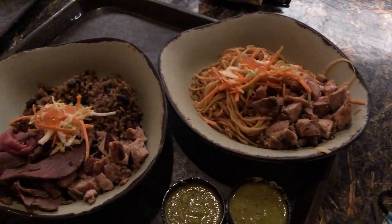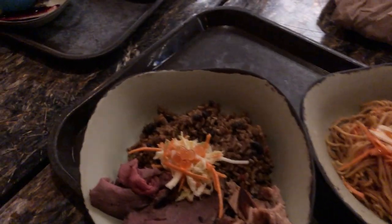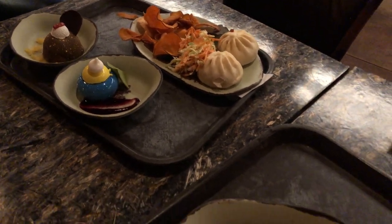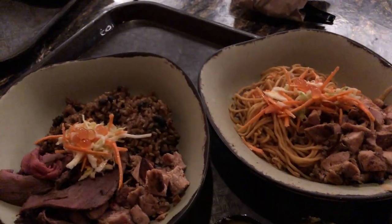And we also got two Cokes, and this total meal came to $61 for these three items that we got, plus the desserts, plus the drinks. So this is a quick service, just remember that. So it was really pretty nice.